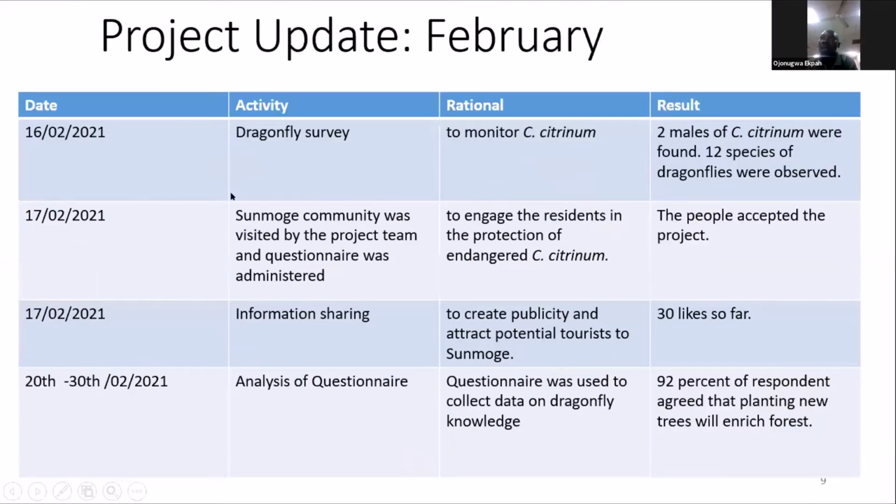In February, the survey was carried out also, and we saw two Ceriagrion citrinum, and 12 species of dragonflies were observed. The full list of the dragonflies is already in the database. The questionnaires that were administered and the information about the species were collected and put on social media platforms, and we got a lot of likes.